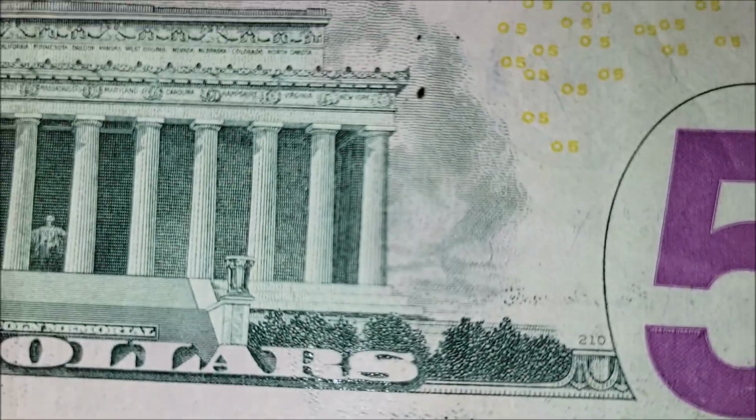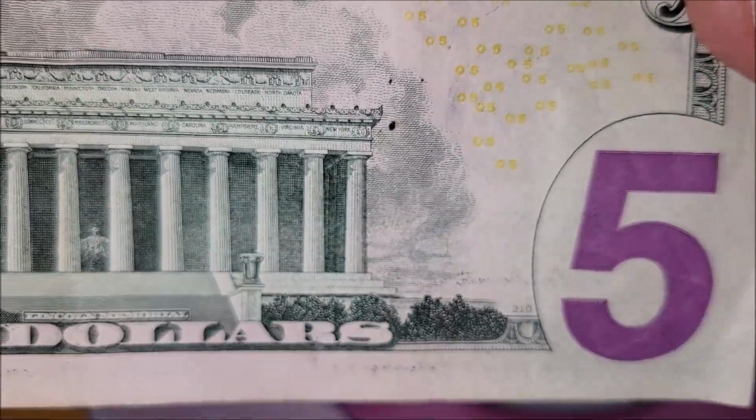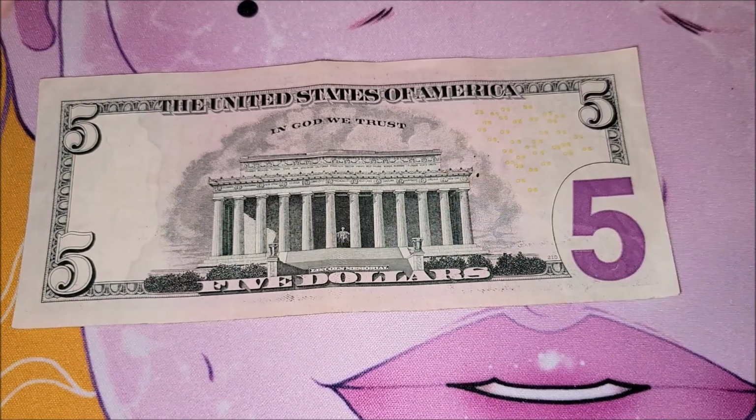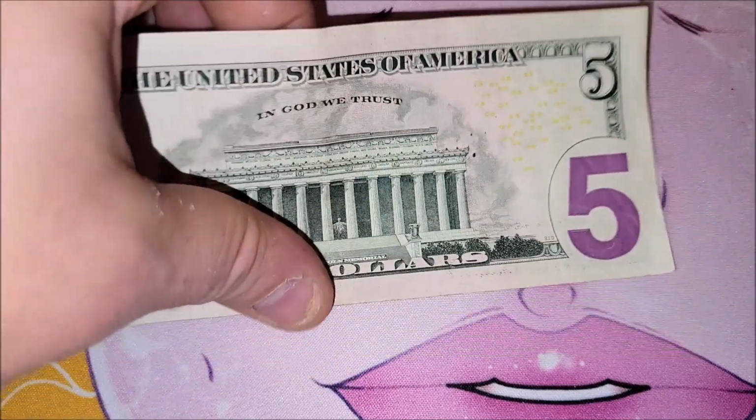What's the deal here? Just damage. Look at that. Burn hole through it. I thought it was writing right here. My eyes deceive me. So, nothing on that 5, but I'll use it on my way to Charlotte and grab me some Subway or something on the way.